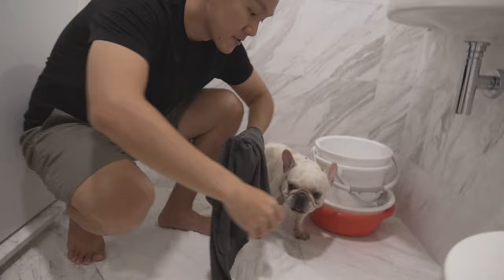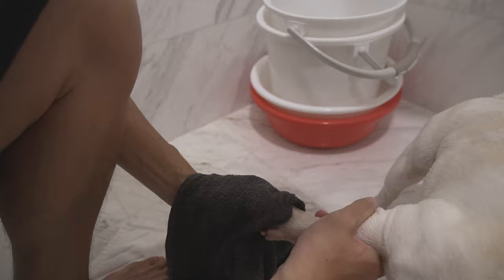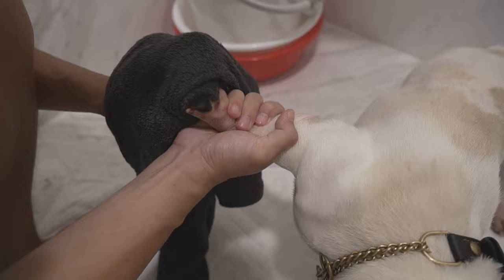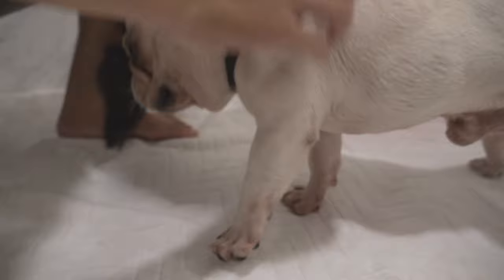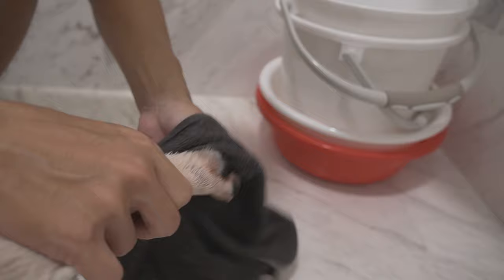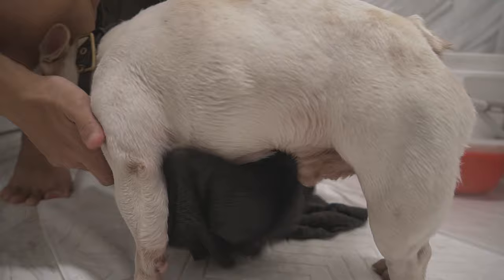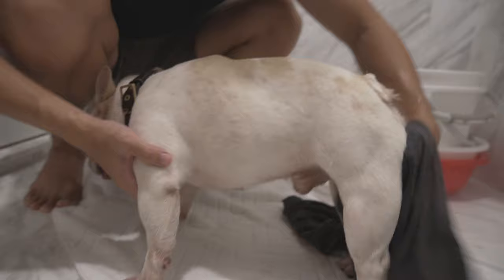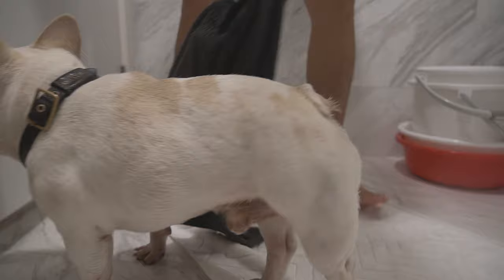And come on, give me your pawpaw. Good boy. And then I will rub it in between his toes. And on the underneath, this part. So the other one. And then I will use the towel to get in the armpits and the underbelly. The acidic nature of this mixture will deter the yeast from growing underneath. And boy, you're good. So next up is Bella.